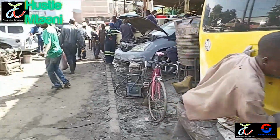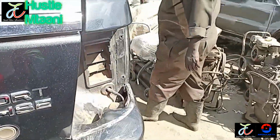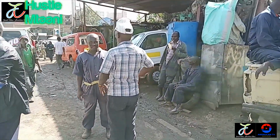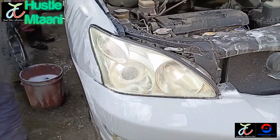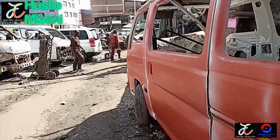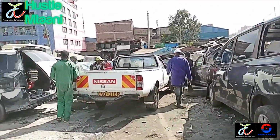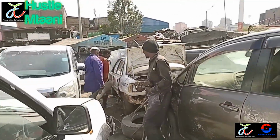From school buses to Porsche vehicles, Range Rovers, Toyota, very beautiful work indeed. Yeah, you've seen here at Kariakor, they do all types of vehicles. Toyota, Lexus, Range Rover, school buses, vans, matatu, you name it, personal cars, big vehicles.